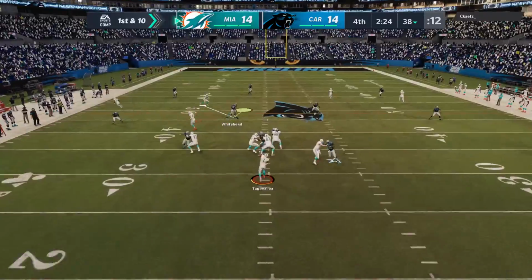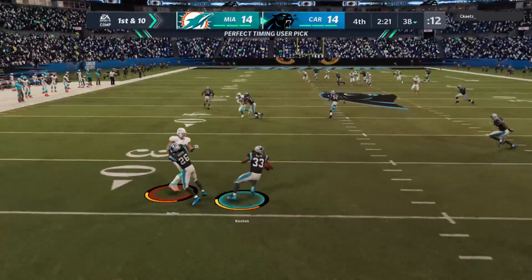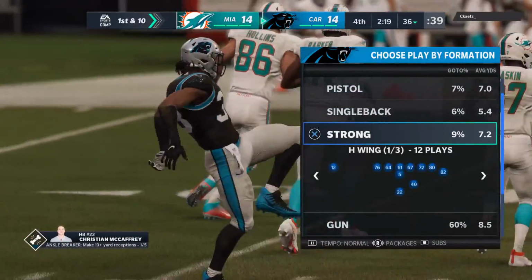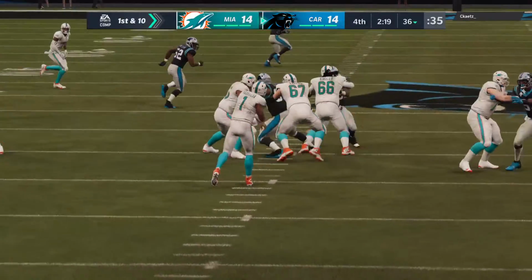Tua going to throw. Looking deep downfield. And this is going to be intercepted. Picked off by Trey Boston. And he's able to take this one back to the 36-yard line. The rookie was trying to push it downfield, but the safety bit him.